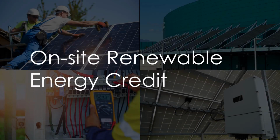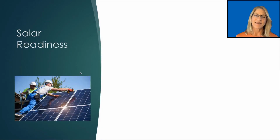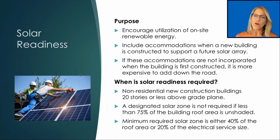So last but not least, let's talk about the on-site renewable energy credit. This credit has the same weighting for all of the building occupancies. Back in episode 5 about lighting and electrical systems, we talked about a new provision in the 2018 WSEC that requires accommodations for a future solar array in non-residential new construction buildings that are 20 stories or less above grade. The purpose of this new requirement is to encourage more widespread utilization of on-site renewable energy.